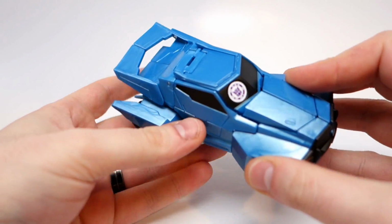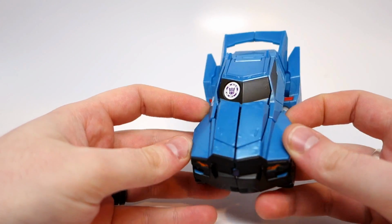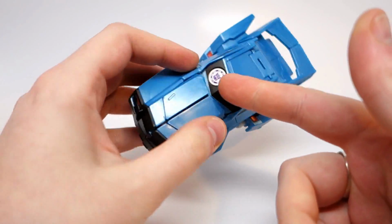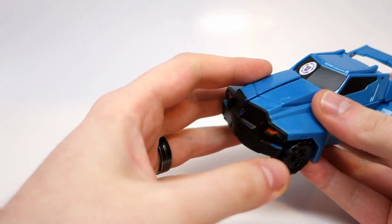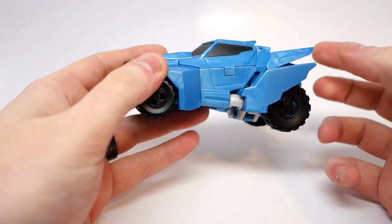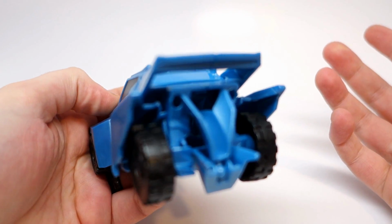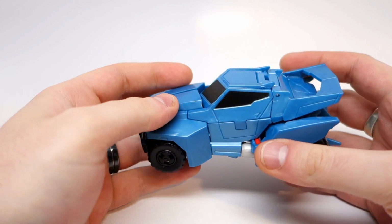I really like this mode. I have no idea what kind of car this is supposed to be. It's got a cockpit kind of area and headlights and stuff, so I don't know if this is supposed to be a Cybertron mode. I don't know really what they're going for.